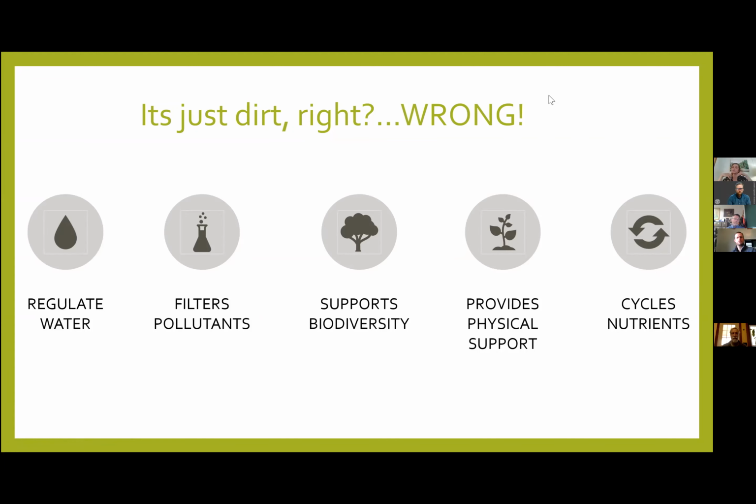Also, while it's filtering down your soil column, it's filtering out pollutants that might have gone into the water. So think of your soil as just this big sieve, and as the water is moving down, there are chemical reactions attracting some of those pollutants. It's getting some of the sediment out of the water, and then it's making that water nice and clean by the time it gets to your waterways.